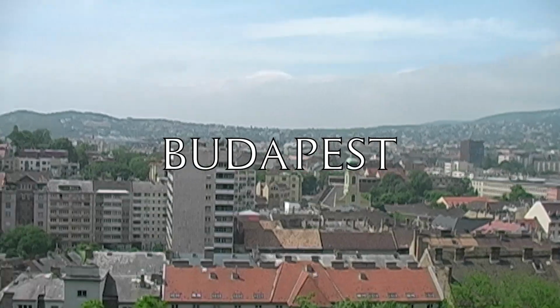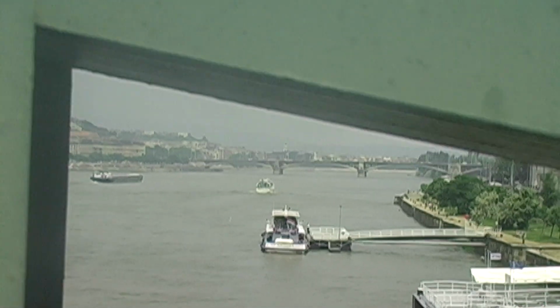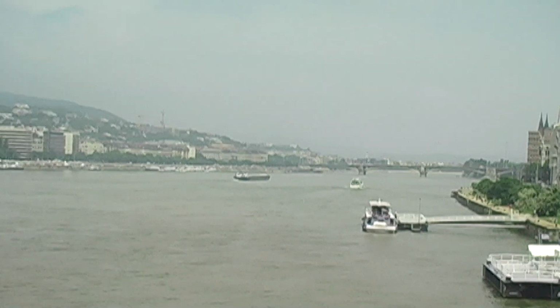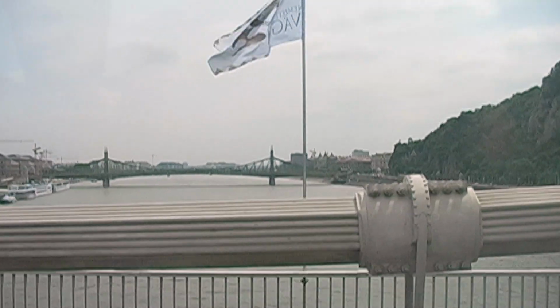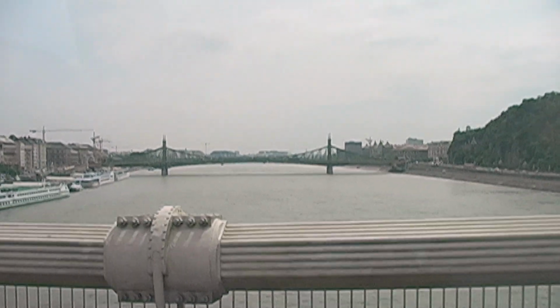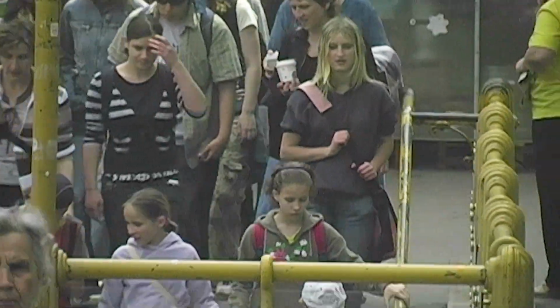The first thing you notice? The magnificent Danube River flowing right through the middle of town like it owns the place. And honestly, it kind of does. People have lived along its banks since the Stone Age, which means this river has been on the real estate market longer than any of us have been alive.